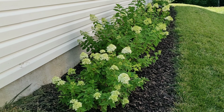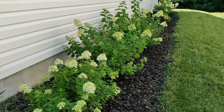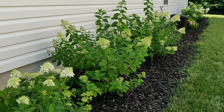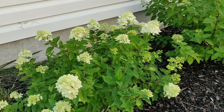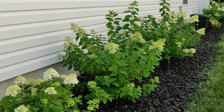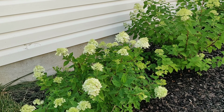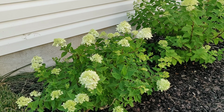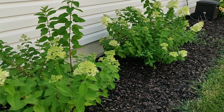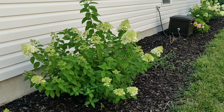Okay, so here we are on the side of my house. This is an update on my limelight hydrangea hedge, y'all. I am in love. This one here is a little bit more dwarfed than the others, and I'm thinking because this one gets full shade literally all day, it doesn't get any sun. So the rest of these do get a small block of maybe like 2 to 3 hours of sunlight in the evening.